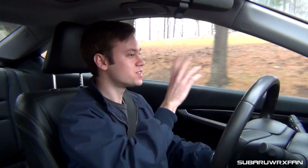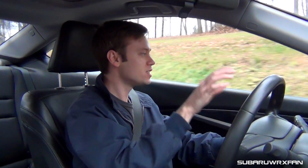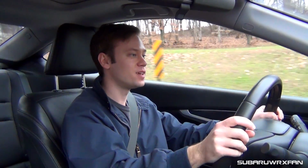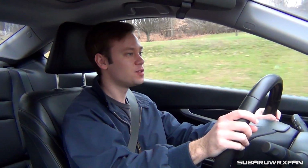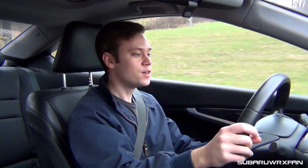You do have large side windows though. You can see everything out your side. You have a B-pillar there, but it's not too thick, and I don't think it should get in the way too much. You do have these blind spot mirrors as well, in addition to the camera on the passenger side, so it really helps you out with your blind spots, so you don't really have to play too much of a guessing game. Rear visibility is pretty good as well. For a coupe, it's actually better than most, so that's good to have as well.